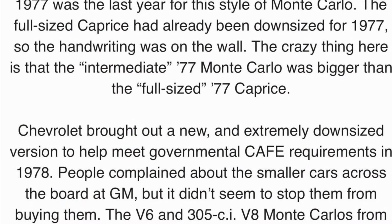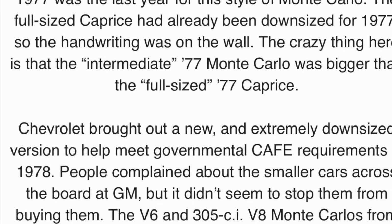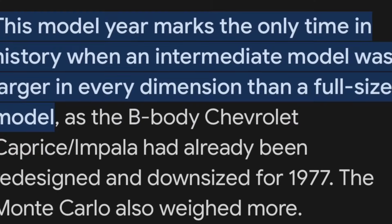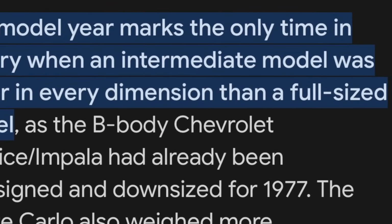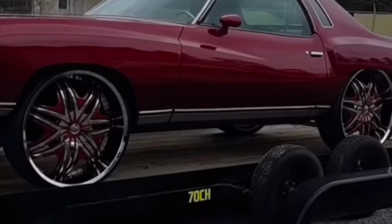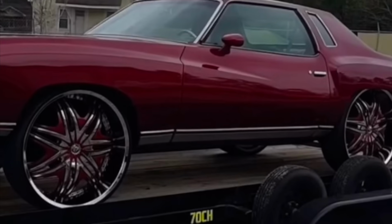You know, the Monte Carlo is considered a mid-size vehicle, and the Impala Caprice is a full-size vehicle. So in '77, that was the only time in Chevy history when the mid-size vehicle was bigger than the full-size vehicle. I've been following Stitch by Slick for a while, so I couldn't wait to see what he was going to do with this '77.